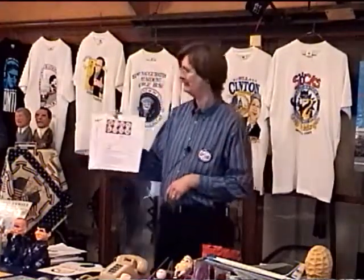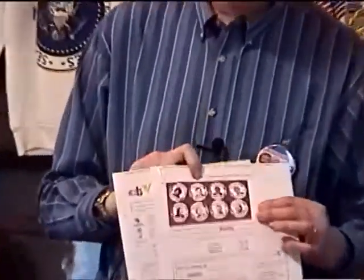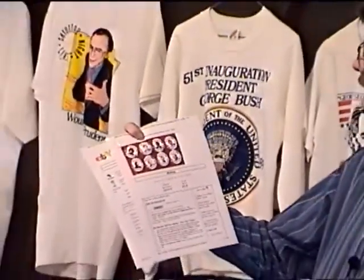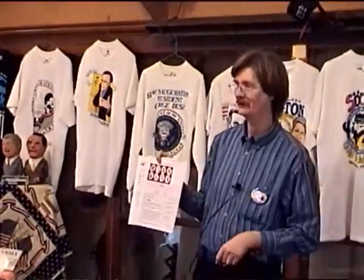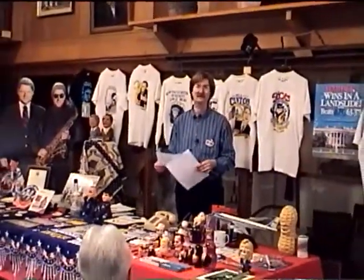Wow. But anyway, it's a set of 8 Iowa caucus pins with pictures of the different candidates: Elizabeth Dole, Steve Forbes, George Bush, Gary Bauer, can't remember, Alan Keyes, Dan Quayle, Lamar Alexander, and Pat Buchanan, with a little picture of the state of Iowa in there. So it'll be interesting to see what happens. But that's the coming way of acquiring political items. In fact, any kind of items.